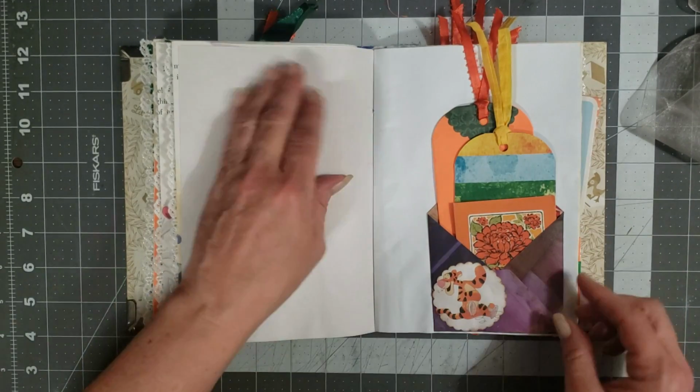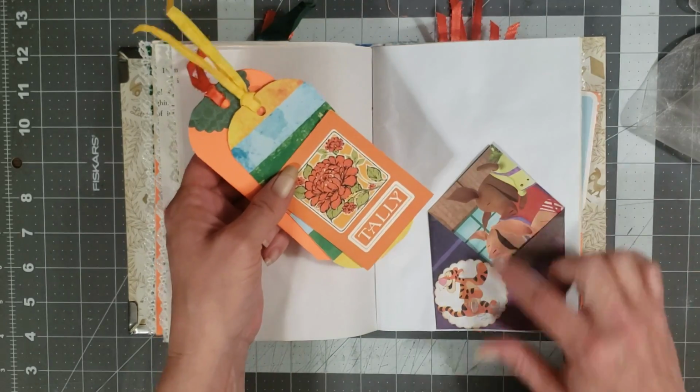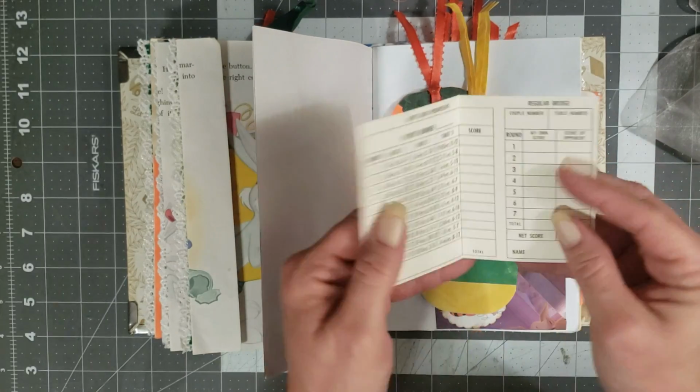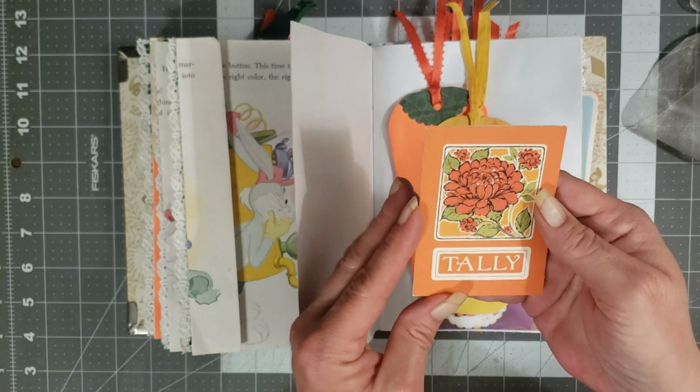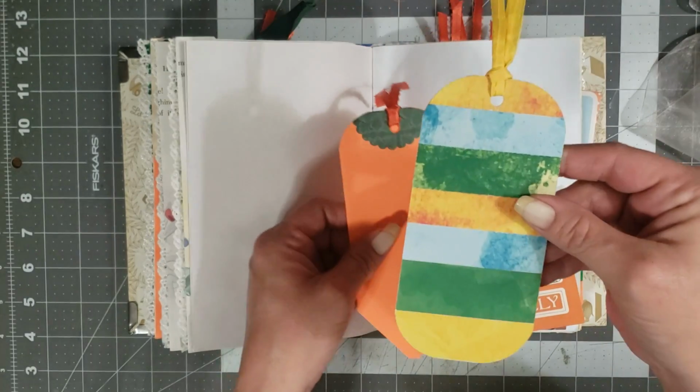I love these papers, the mix of papers that she used. Here's one of those pockets with the children's book page envelope. And I love that it closes. And then she's got a cute little, oh, it's a tally card. How stinking cute is that? I love that. And the colors match perfectly with this little journal.